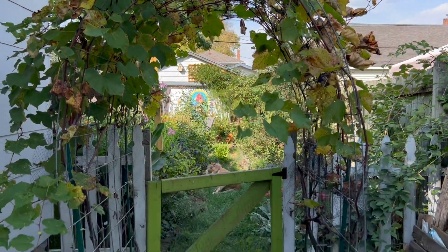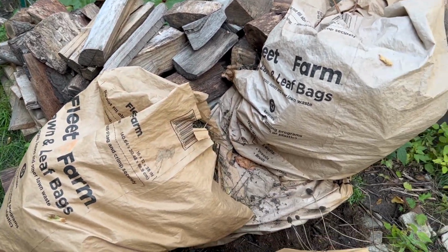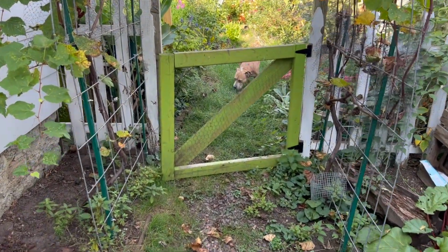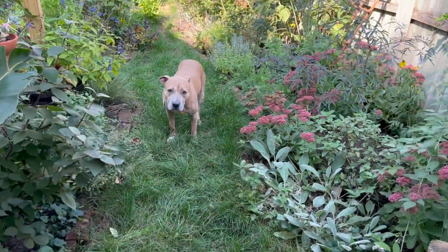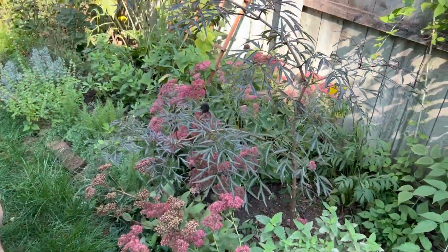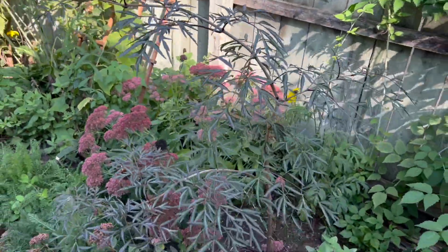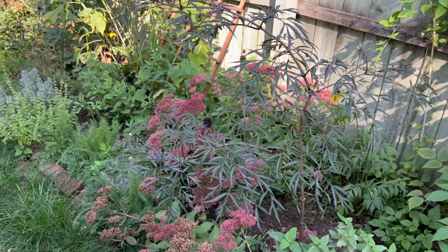Okay, we are starting at the gate per usual, and a sure sign that fall is approaching are the undealt with yard waste bags. So things actually look pretty okay over here. The black lace elderberry is very happy with its new home, and I really love how it looks with the sedum around it.